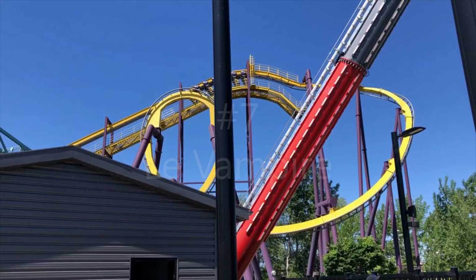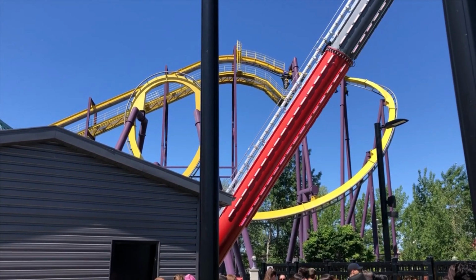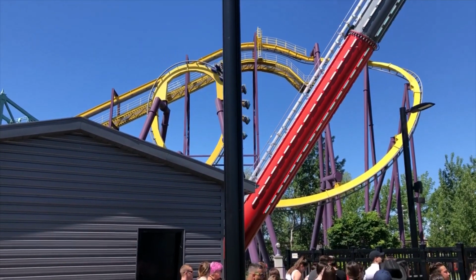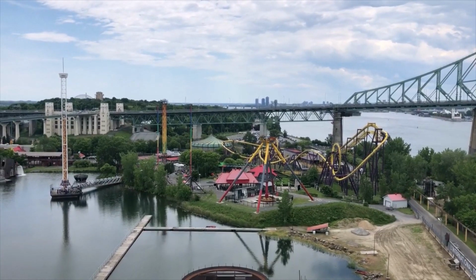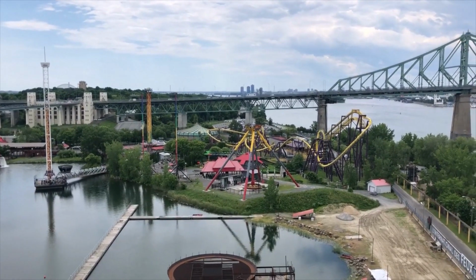Number 7 is Les Vampires at La Ronde. This one is a bit better. It had 1 or 2 headbanging moments for me, but I thought this one was a decent step up, and certainly an excellent ride. I love the inversions, it has fantastic pacing, and the fact that this is number 7, and they only get better from here, should really speak to how strong this layout really is.